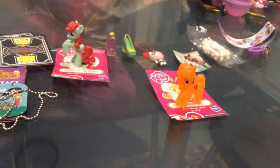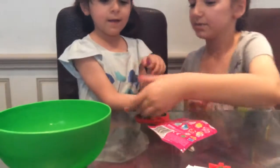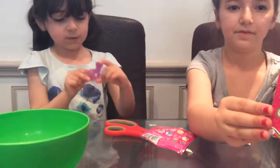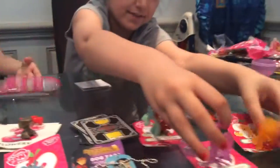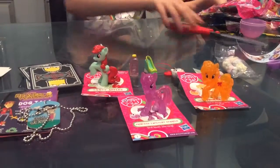And we got our last My Little Pony thing, and that's all our things in our surprise. Whoa, this is Twilight Sparkle. Here's her card. Oh, she looks really glittery. Ribbon Heart, she's really glittery and transparent. So that's our video of the Big Bowl Surprise.